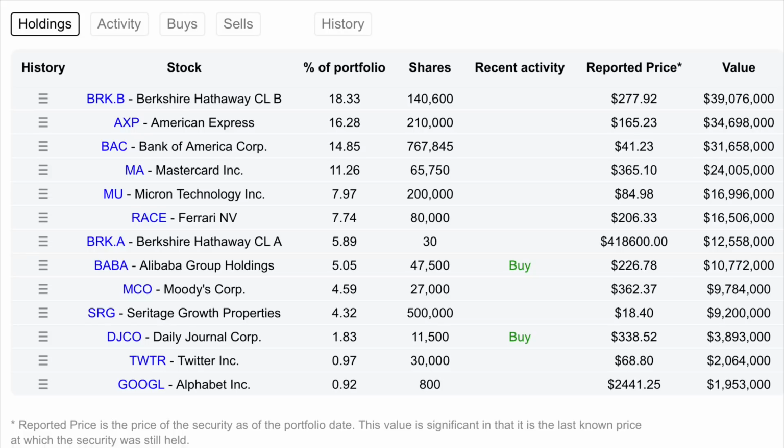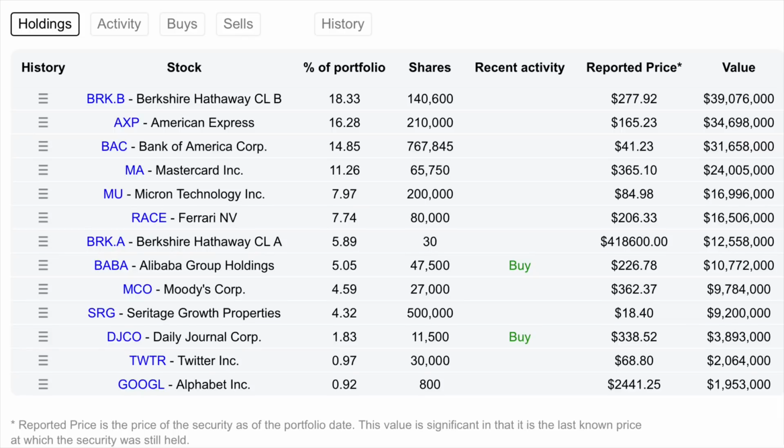Now we have some of the other positions that remain unchanged for Guy Spier. Moody's, Sharesight Growth Properties, Twitter and Google all remain unchanged. But we do have one more brand new stock, which is actually the Daily Journal Corporation. This was a really interesting move to see from Guy Spier. Of course, we just talked about the Daily Journal Corporation's 13F filing a few minutes ago in this video. So interesting to see Guy Spier actually purchase into that stock.